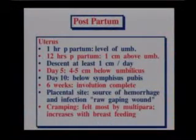One hour after delivery, the fundus of the uterus is usually about the level of the umbilicus. It then rises, so by 12 hours after delivery, it's about 1 centimeter above the umbilicus. And then it should descend at least 1 centimeter a day. So by day 5, it's 4 or 5 centimeters below the umbilicus. By day 10, it's below the symphysis, and you can no longer palpate the fundus of the uterus. By 6 weeks, the uterus has gone back to its pre-pregnant size, and we say that involution is now complete.